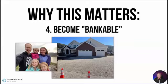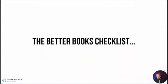And I'll even tell you, with clean books, it was still so much documentation to send the bank. A construction loan's like the worst possible loan you can get as an entrepreneur. But you want to become bankable, both for business purposes and personal ones. All right, so let's get into the Better Books checklist.